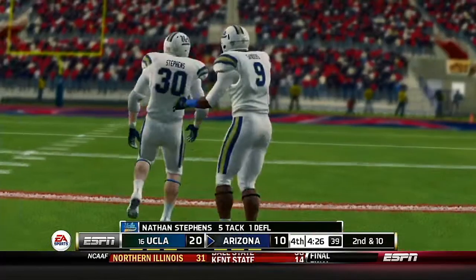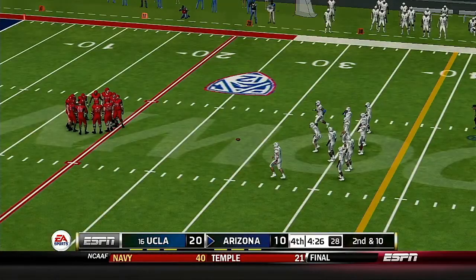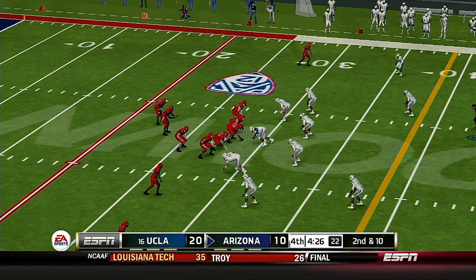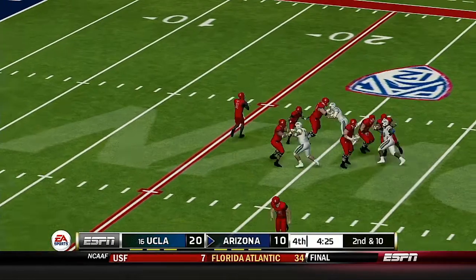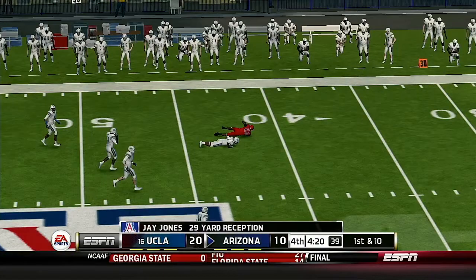Zips it to the tailback, incomplete. I'm not so sure he made the best decision that time. That was a pretty tight area he was trying to throw that one into. Second down, 10 yards to go. Ball on the 28-yard line. Here we go! Under pressure. Fires it quickly. Oh, so close to breaking it.